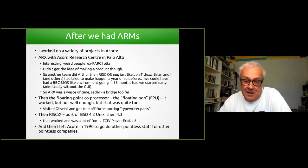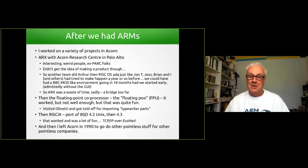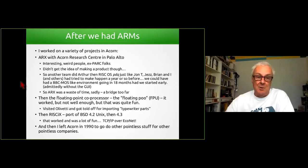Then I shifted across to work on RISC-X itself, looking at BSD and Unix. During that, I implemented TCP/IP over Econet, or rather IP over Econet, which involved taking the Econet station number and putting that in the MAC address with a load of zeros, and just sending out the packets, and then it worked. Then I left Acorn to do other stuff, all of which ultimately turned out pointless compared to working on ARM.